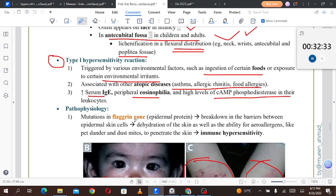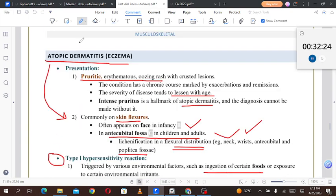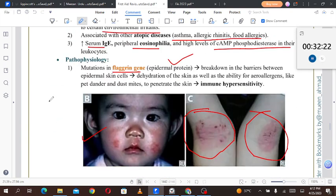Pathophysiology: a mutation in the filaggrin gene, an epidermal protein, causes a breakdown in the barrier between the epidermal skin cells. So atopic dermatitis is due to a deficiency of the filaggrin gene. This leads to dehydration of the skin, as well as the ability of aeroallergens like pet dander and dust mites to penetrate the skin, which results in immune hypersensitivity.